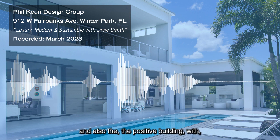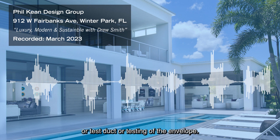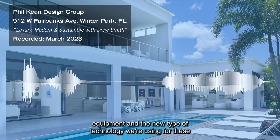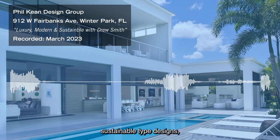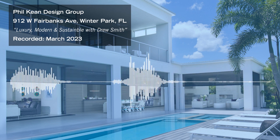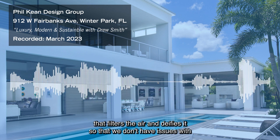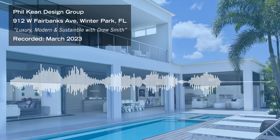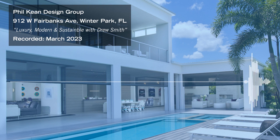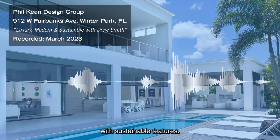And also the positive on the building code requirement for the leakage testing of the envelope. Now, because of some of the new equipment and the new type of technology we're using for these sustainable type designs, we're now actually helping to create a very tight, healthy indoor environment. There are now systems out to introduce fresh air mechanically into the home that filters the air and dehumidifies it so that we don't have issues with bringing contaminated outside air in. So those are a few of the opportunities that we see with designing with sustainable features.